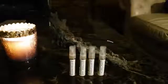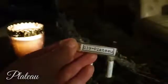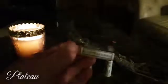So number 3, let's move on to Plateau. I'm not going to wait till the end for some big unveiling of which is my favourite. This is my favourite. So when I first sprayed Plateau, 2 words popped in my head. I'm going to show you what they are because I wrote them down. There you go, look at this.